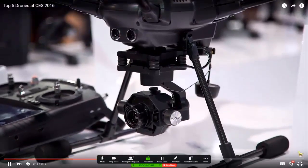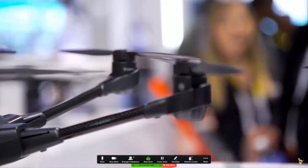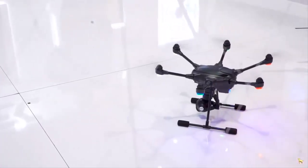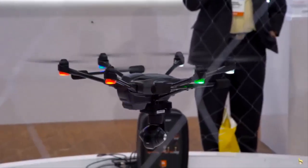Yuneec and Intel are touting this as being more accurate than other forms of collision detection that we've already seen in drones. The only issue is that at $1,799 for the base model, it's not exactly cheap, and the version with RealSense collision avoidance will cost more.